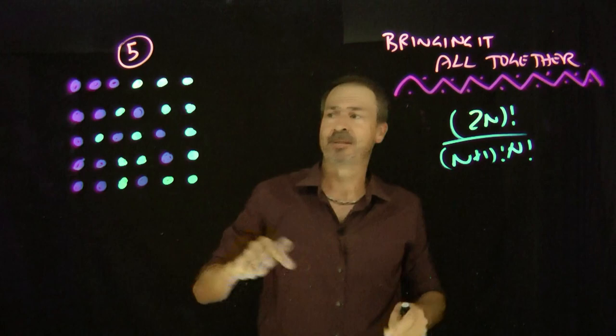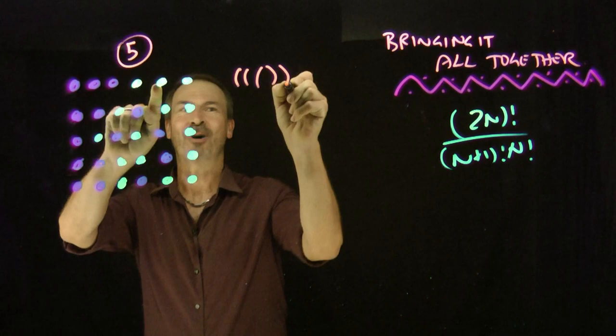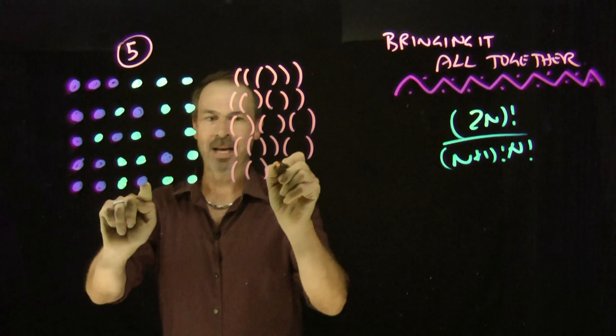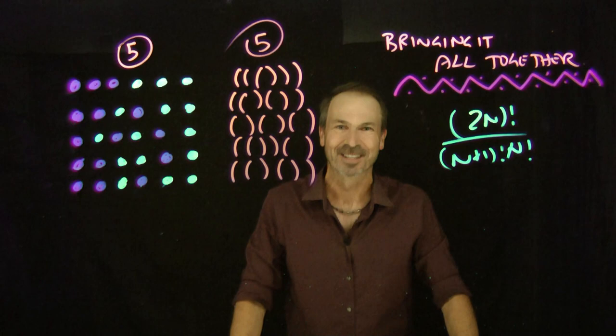Great, there they are. Now, are these the parentheses numbers? Let's check. Remember, this was a left parenthesis, left, left, left. This is a right, right, right, right. There's one valid way to arrange three sets of parentheses. Left, left, right, left, right, right. There's another way. Left, right, left, right, left, right. Left, left, right, right, left, right. And left, left, right, right. And bingo. You can double check, look back. There are all five valid ways to arrange three sets of parentheses. There we go. That's it. Great. We've got a lovely correspondence.